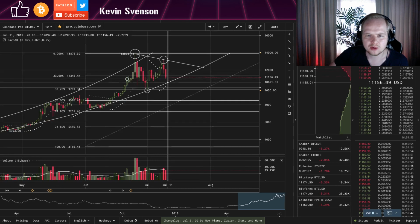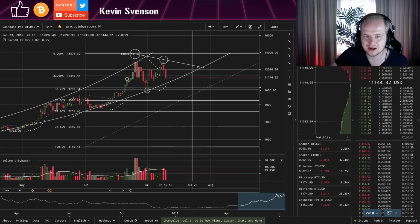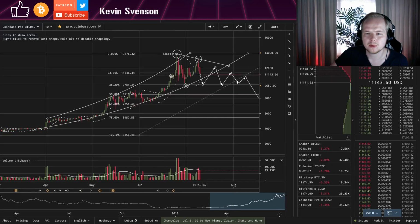Yeah, if you do break below the parabolic support curve and you hit 9,700, 9,600 again, then you could be looking at a descending triangle, the potential for a descending triangle of some kind. That was a terrible drawing. This is totally possible as well. That could be the sideways action that I'm looking for, potentially. But we'll see.